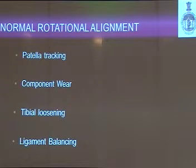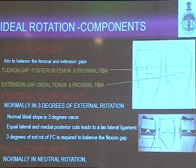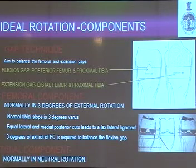So what is the correct rotational alignment and why do we need it? Well, it brings us patellar tracking, decreases component wear, causes less tibial loosening, and allows us ligament balancing. And how do we rotate our components? Well, we use the gap technique. The idea is to have a flexion gap which is equal to the extension gap.